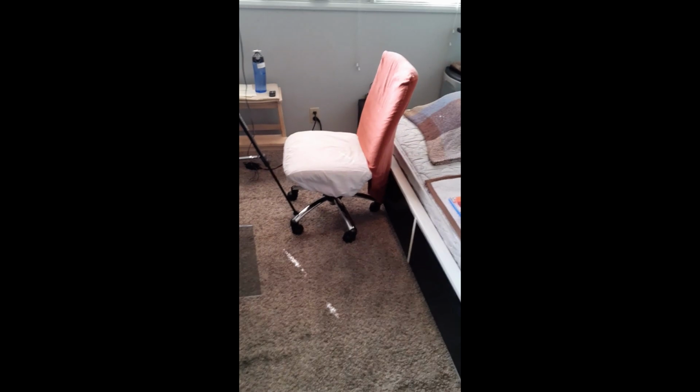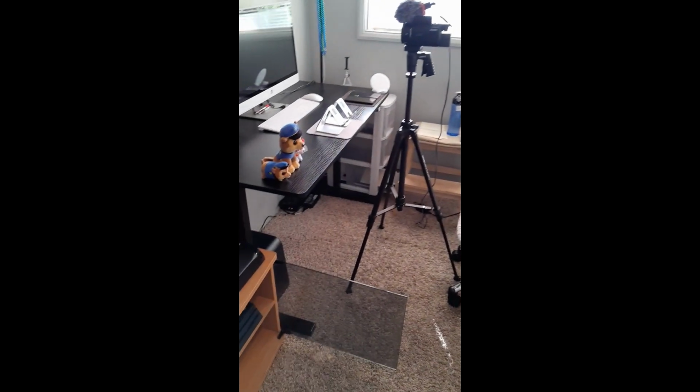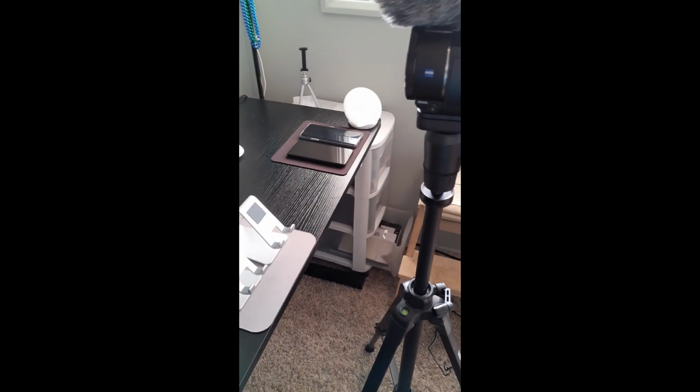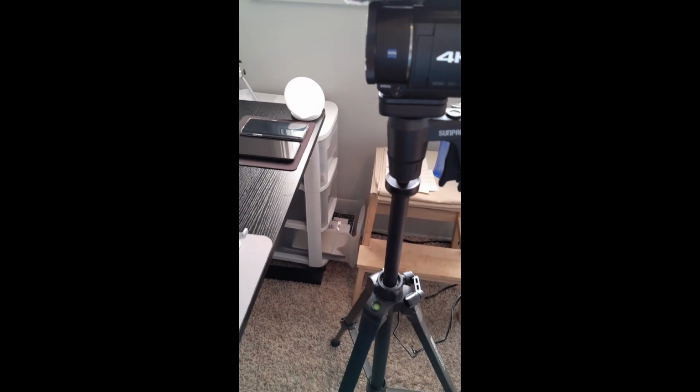All right, y'all. So I'm in the laboratory. The laboratory. This is where it all goes down. It's my desk here. Got my little phone stands. There's the Xiaomi Mi 9T and the OnePlus 7 Pro over there, right next to my Samsung wireless charger.